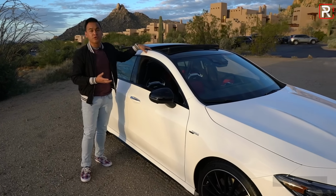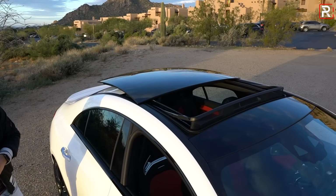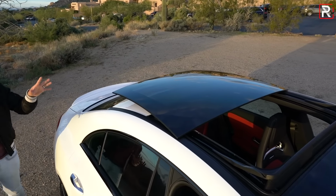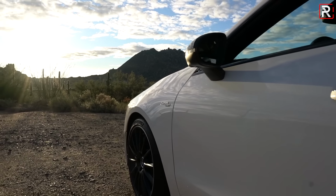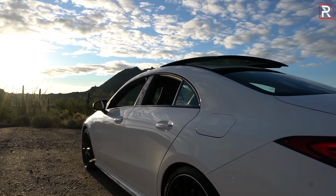This panoramic sunroof that you're seeing here is actually standard, which is really nice because usually a lot of brands charge you $1,000 extra for it. It does go mostly to the back seats as well, but it really makes the cabin a lot nicer. And then looking at the rest of the profile of this car, its wheelbase has been stretched by about 1 inch versus the previous generation, at about 184 inches long.